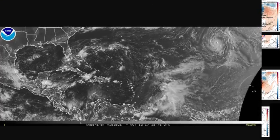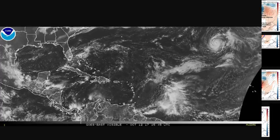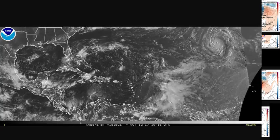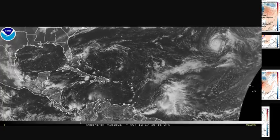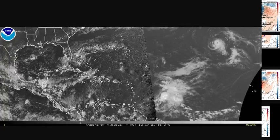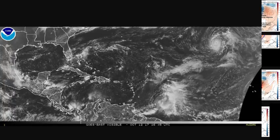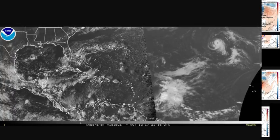In the meantime, just want to look at the tropics overall. Very, very quiet. What you see out in the tropical Atlantic is really an upper trough that's producing all that cloud cover, and the conditions are not favorable for development through most of the tropics. You've got a lot of wind shear everywhere you look.